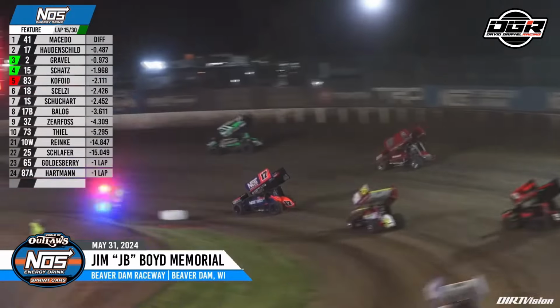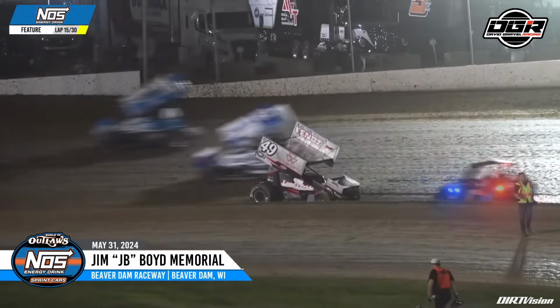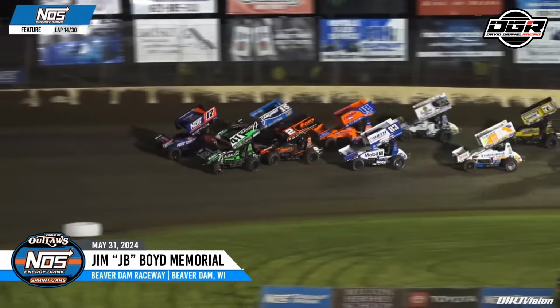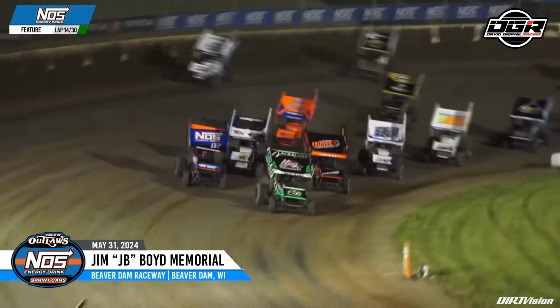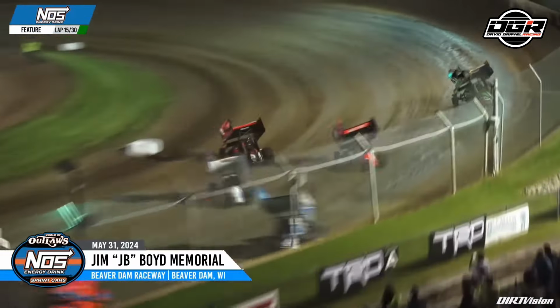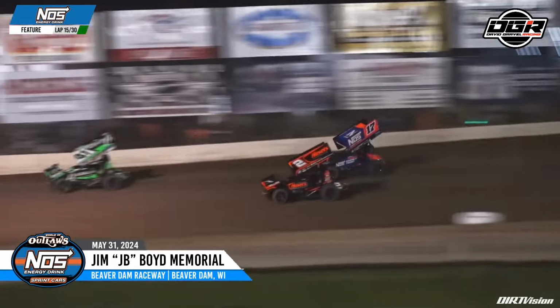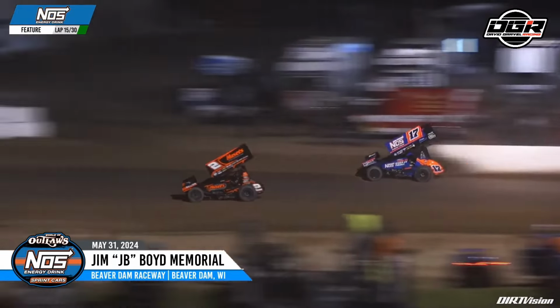Caution on the speedway. Car sideways to the exit of corner number 2. It's the 49J of Josh Schneiderman. Macedo back on the throttle. David Gravel looking for second to the inside of Sheldon Hudgenschild into turn 1. Gravel second momentarily. Sheldon coming back at him down the backstretch.